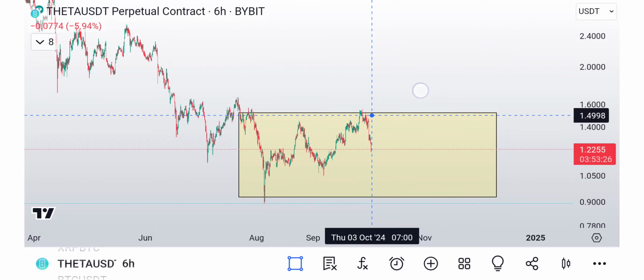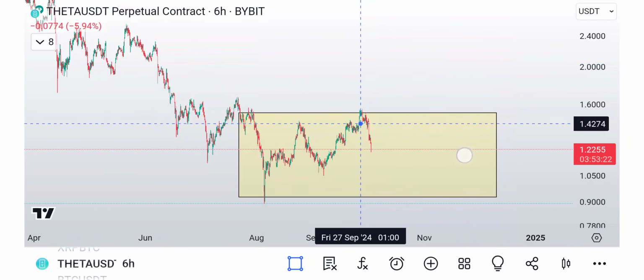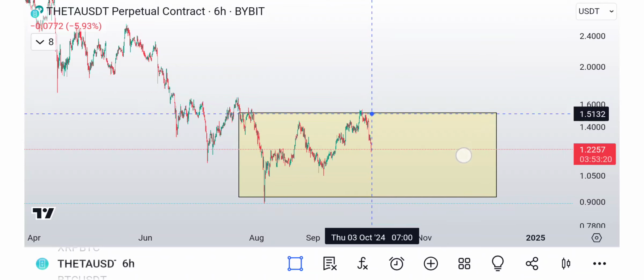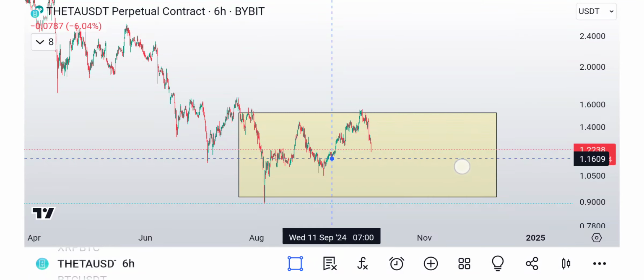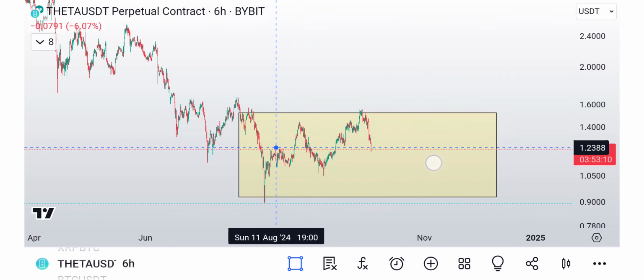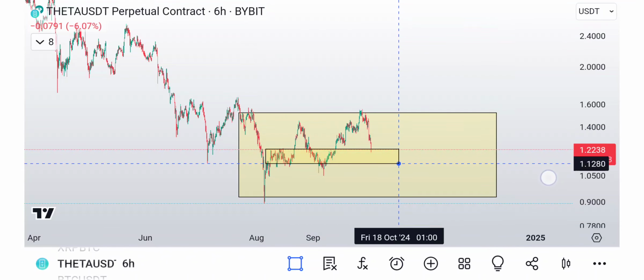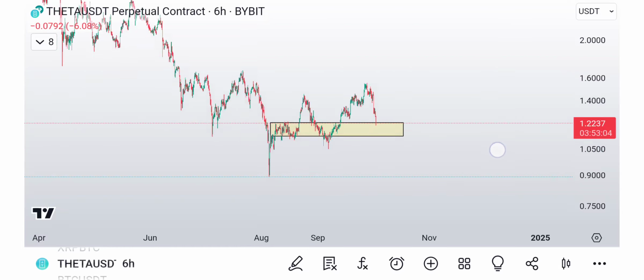So we're at the top of the range, we go to the bottom of the range, top of the range, the bottom. Now, if we break out, we want to see a clear, identifiable 5-wave move. So far, we only have 3 waves, right? So basically, I'm going to be watching this level right in here and seeing if we can hold it.